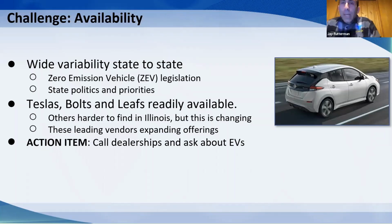But an action item I'd encourage all of you to consider doing is to call your local dealerships and just ask about EVs. Call the Ford dealer, say, hey, are you having any of the plug-in Escapes? When are you getting that new electric Mustang? So the more the dealerships hear from consumers, the more likely they are to actually stock a variety of them.